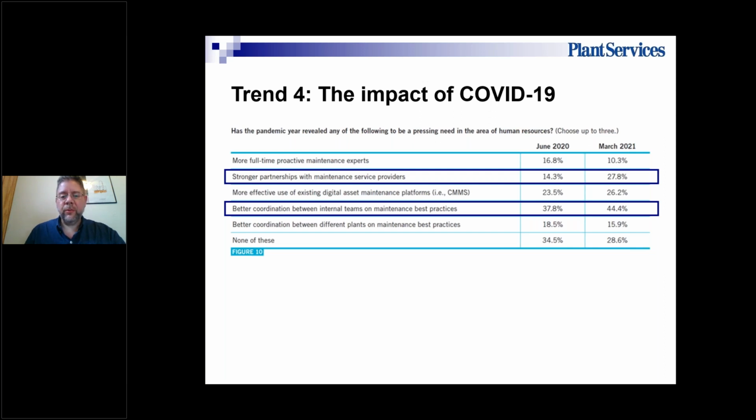And second, look at that huge jump from last June: stronger partnerships with maintenance service providers. It was a nice validation of the trends that we were seeing even before the pandemic. And I chalk that up to, especially this past crisis year, one of the decision points people were making: look, are we going to try and keep hiring and try and find the right unicorn for the position? Or are we going to get the maintenance professionals that we need now to help us? And you can see a lot of folks said we need that help now.